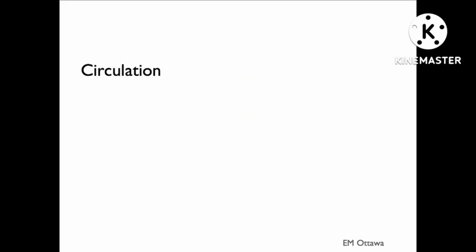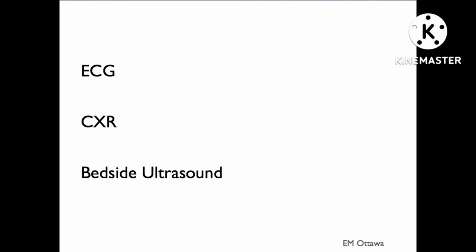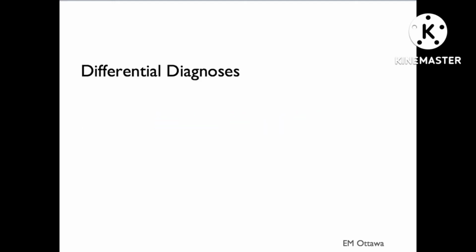What about circulation? The circulation for patients with shortness of breath is a little simpler. It consists of asking for 2 large bore IV, so 18 gauge and above, and to give fluids if the patient is hypotensive. The first set of investigation will come in the form of ECG, chest X-ray, and maybe a bedside ultrasound. If the patient is unstable, the chest X-ray should be a portable chest X-ray. Once these are done and the patient is relatively stable, we can then entertain our differential diagnosis.